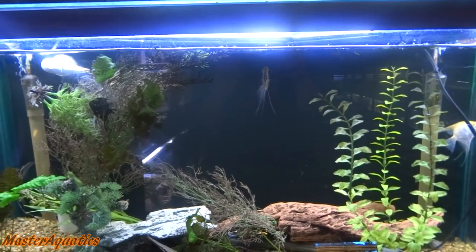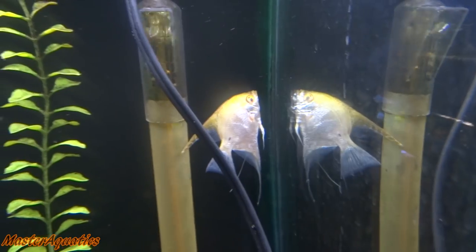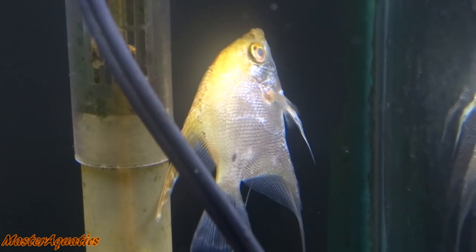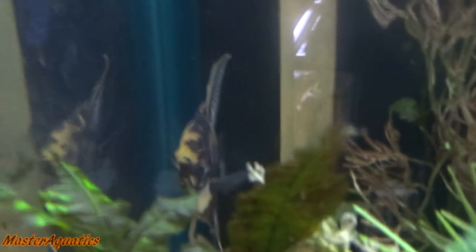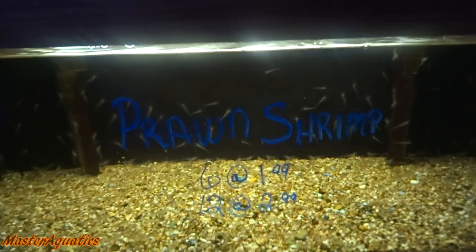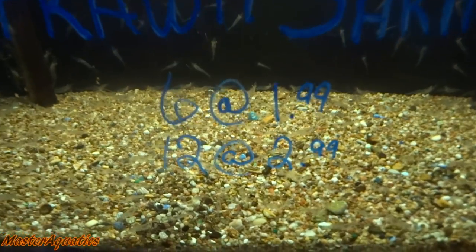Alright, and then below that tank, we got some angelfish. Nothing special over here, just a silver and a gold angelfish that looks like he's not doing so good. I don't know what's up with that angelfish. It's probably because these guys are bullying everybody. Yeah, and then you got a really big one down there. He's just chilling. And then down below that tank, we have prawn shrimp.